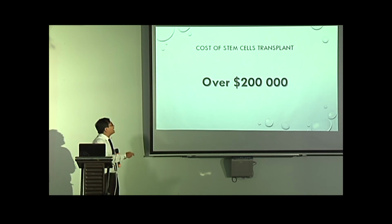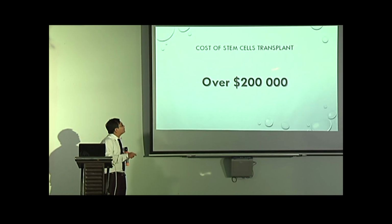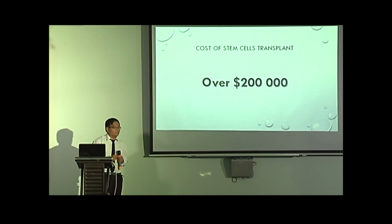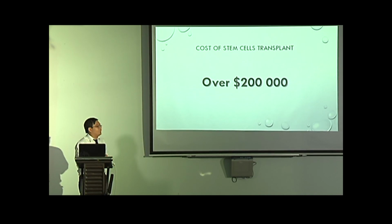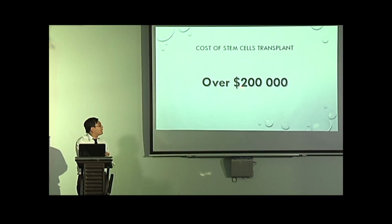Also, one thing to consider for stem cell transplant is the cost of it. Each stem cell transplant costs over $200,000. So it's extremely expensive to do this. And most insurance companies will not cover this because they think of it as an ongoing clinical trial. So they don't pay for this.